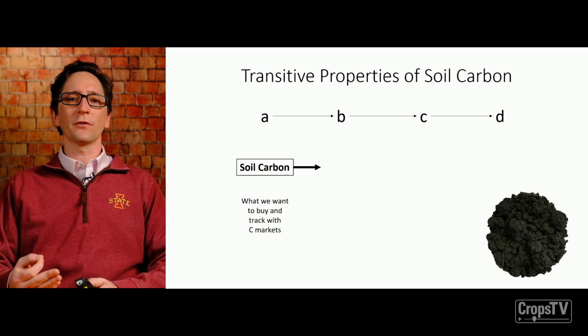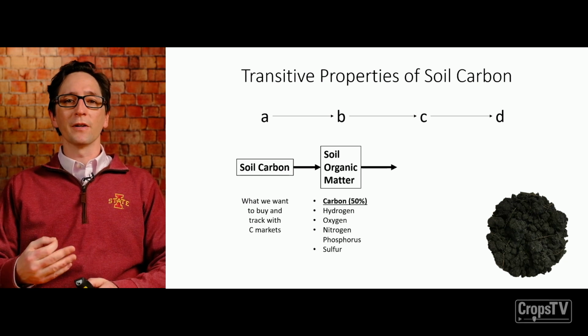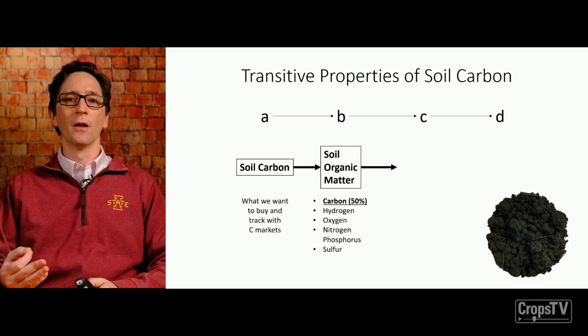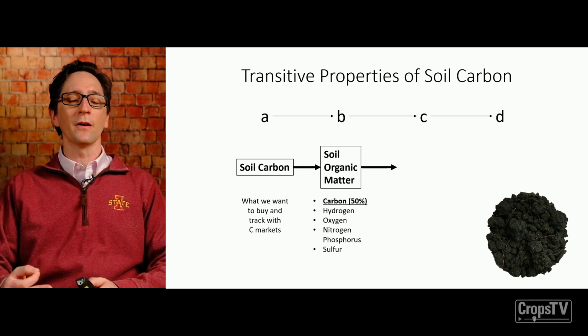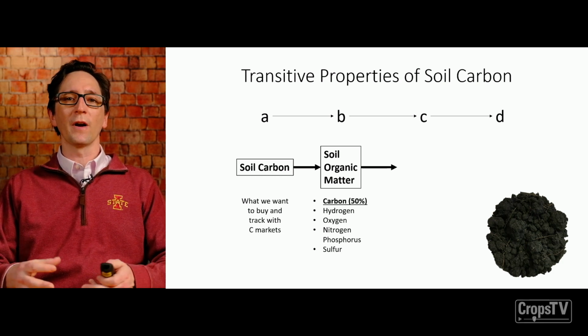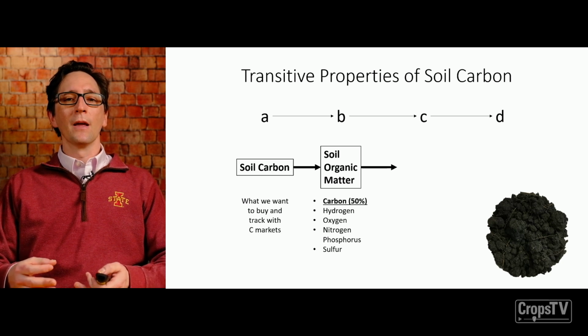So here, when we're talking about soil carbon, sometimes even I will use it interchangeably with soil organic matter, or you probably heard this term as well. Soil carbon is about 50% of organic matter because there's other elements in organic matter. There's hydrogen, oxygen, nitrogen, phosphorus, and sulfur. All of those elements are also entrained in the organic compounds that make up organic matter.